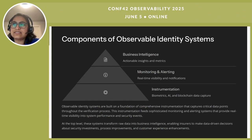At the core, these systems use instrumentation, meaning they capture important data points as users go through the verification journey. This could include biometrics, system response time, or error patterns. And all this data is then fed into the monitoring and alerting tools that help teams detect issues like a failed verification or a suspicious login. We can get to know about this in real time rather than waiting for hours or days.